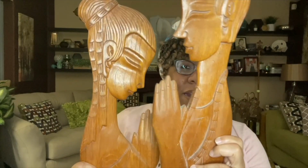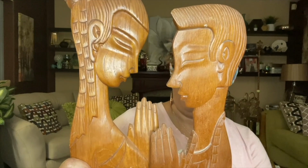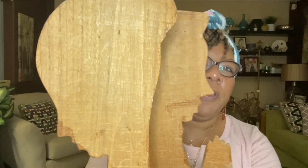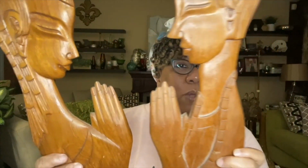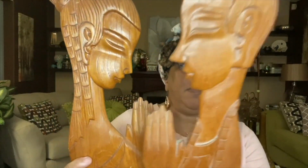Anyway, this is a set of two mid-century modern wall art, right? The problem is that there's no place to hang these on the back. So whoever gets these, if you want to hang them on the wall, you're definitely going to have to figure out how to put something on the back. I'm not sure exactly why they don't have anything to hang up, but maybe whoever had them leaned them against something. They're a little dusty. I had to clean them up a little bit.